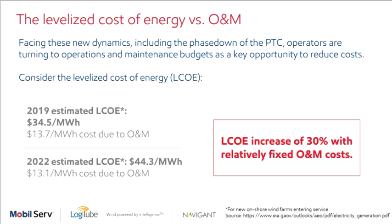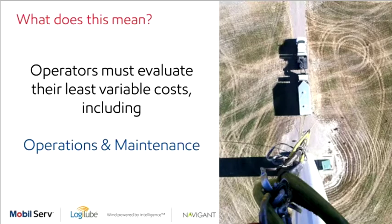So what does this mean? Operators need to evaluate their least variable costs, which what we're going to talk about today mostly is operations and maintenance. So from here, I'm going to hand it to Bruce Hamilton of Navigant to chat more through data analysis. Bruce, take it away. Okay, yeah, thank you, Brad.